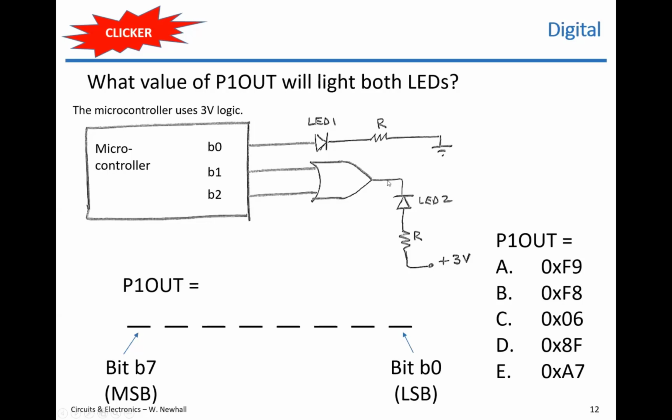Okay. So these are the possible values on the right. Remember, you have all these don't care bits in here. So the left 5 bits, they don't matter. The right 3 bits matter. So which set of bits here, which byte, would make both of those LEDs light up? And I'll give you a hint. Try to write down the ones and the zeros on this diagram, or voltages if you want, 3 volts or 0 volts, to figure out how do you make both LEDs light up, and then back that up to what the bits B0 through B2 have to be. So take a minute and figure that out.